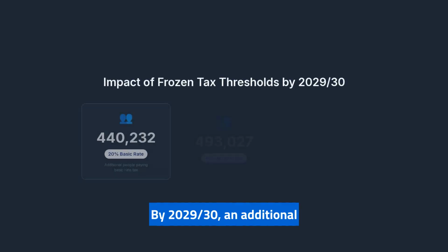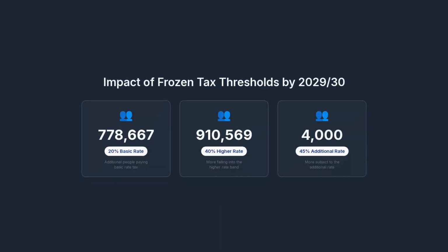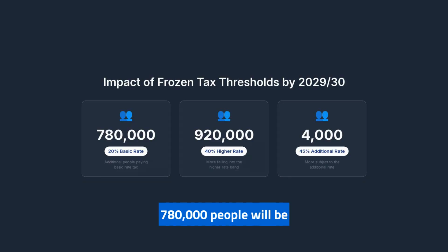By 2029-30, an additional 780,000 people will be paying tax at the basic rate of 20%. 920,000 more will fall into the higher rate of 40%, and 4,000 more will be subject to the additional rate of 45%.